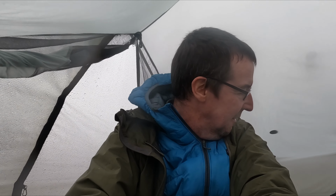Listen to that, it's raining again. Just started, just as I started getting stuff out of the rucksack, so I managed to dive in the tent. It's a bit of a hasty rush put up. I'll have to go out again after and just check things. I've just lobbed everything in here, totally disorganised. I'm going to start arranging things in a minute.